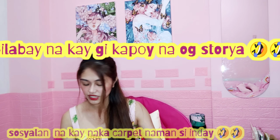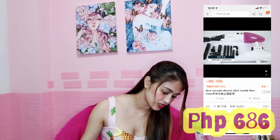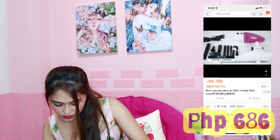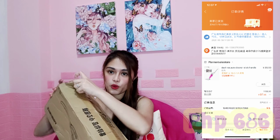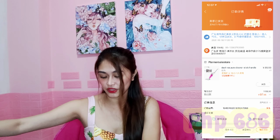This one is 11 over 5. And this one is a vacuum because I need to clean the carpet in my room, I need a vacuum. In fairness, the home appliances sold on Taobao are really good and in a very affordable price.